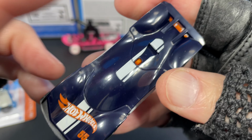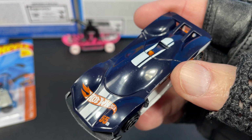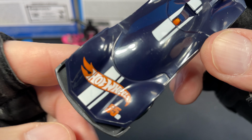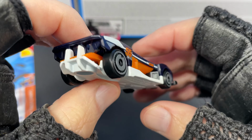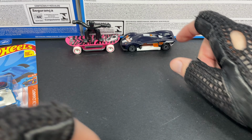Pretty cool colors. I like the color combination. You know, it's the Hot Wheels team. You see it says race team, Hot Wheels 55 race team. Very cool. Turbine Sublime. Very, very nice. I love the logo there. 55th. Celebrating the 55th year of Hot Wheels. Very cool. Put them there.